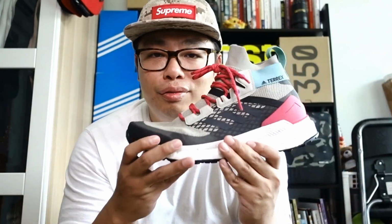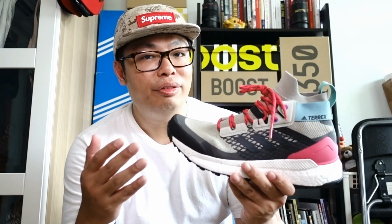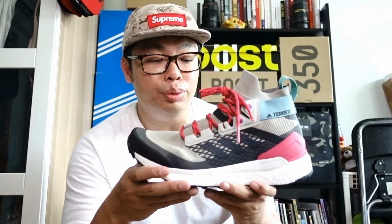And because of Boost, for a hiking and outdoor shoe, this is incredibly comfortable. All day walking, no problem. This is quite possibly my new favorite pair of shoes right now. You have a few other colorways, including the Keith collaborations, which features a black Boost, but this is still my choice, if I can only afford one.